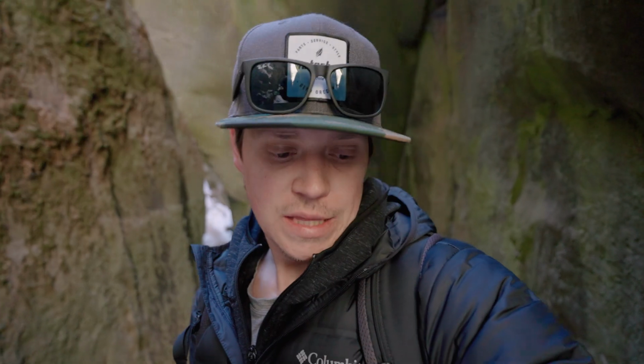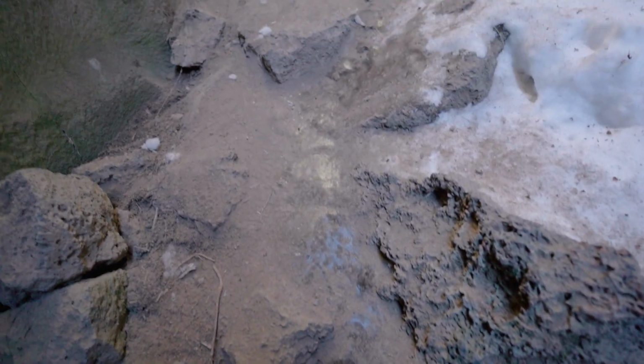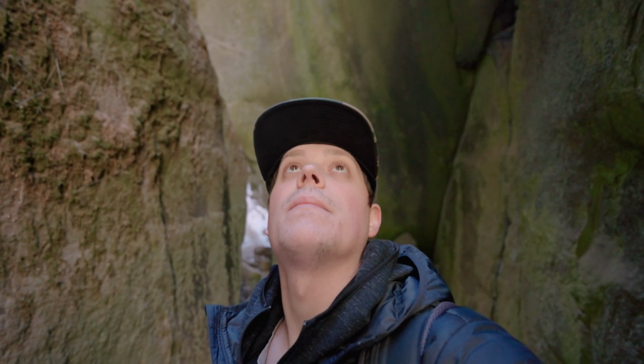So I just got to the bottom of this little section here. This is super, super rad down here. It's probably a good 15 degrees colder down here, and it's definitely treacherous. There's a bunch of ice on the bottom of this here. Yeah, so pretty slippery, but man, it is just so cool down here. I'm loving it.